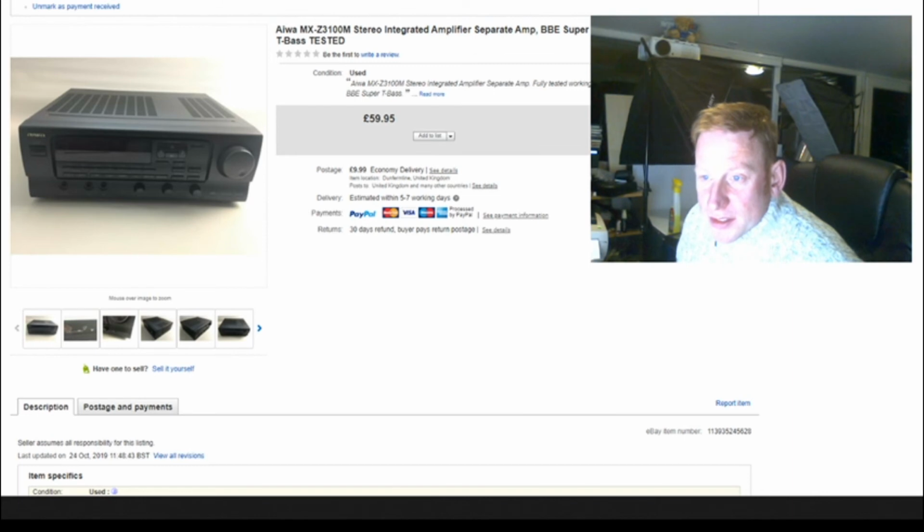This was a nice sale. This is £59.95 plus the postage, an AUR stereo amplifier. I got the whole system and I split it all down into separate parts, and I've sold the CD player, the radio, the cassette player and the amp, and this is the amp, whereas people are selling the whole system for around the price I got just for the amp, sometimes even less.